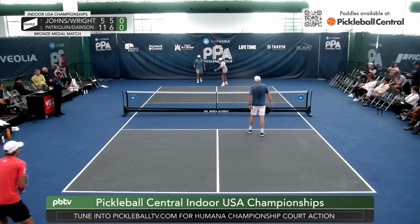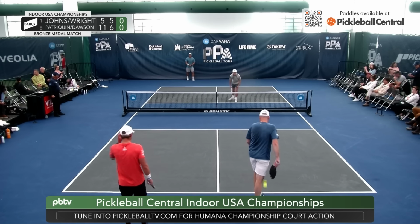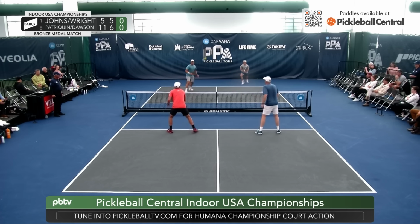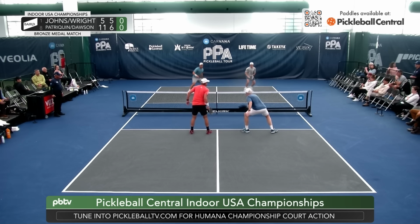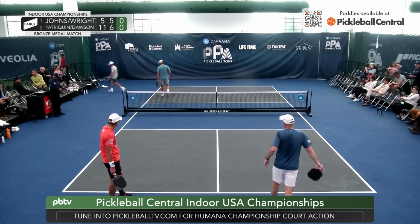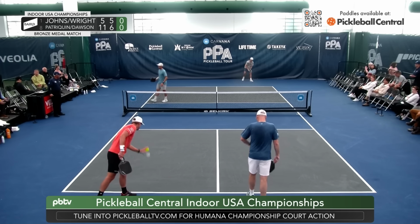And now Patriquin and Dawson regain the lead at 6-5. And it's Colin Johns being the aggressor, going right at the body of Callan Dawson. Johns with his arms flying up once again after that ball not doing what he wanted. Another opportunity here to tie it up, down 5-6 here in game two as they look to try to force game three. Matt Wright and Colin Johns.